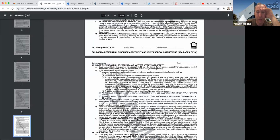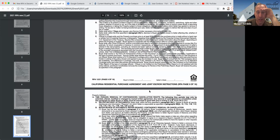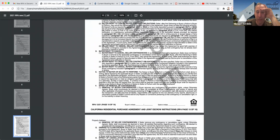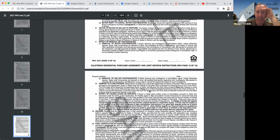So that's the same. Then we got title. So again, it's fairly similar with regard to that after the first 3 pages. Can't believe I'm only on page 10. I'll just say that.